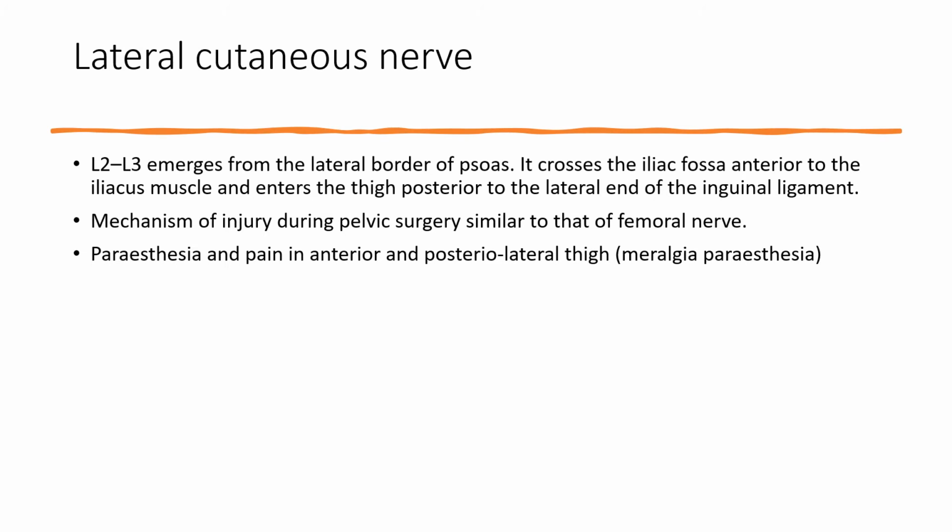Lateral cutaneous nerve is L2 to L3, emerges from the lateral border of the psoas. It crosses the iliac fossa anterior to the iliacus muscle and enters the thigh posterior to the lateral end of the inguinal ligament. Mechanism of injury during pelvic surgery is similar to that of the femoral nerve. Paresthesia and pain in the anterior and posterior lateral thigh. Myalgia, paresthesia.